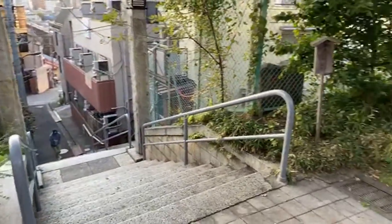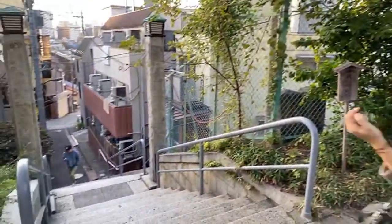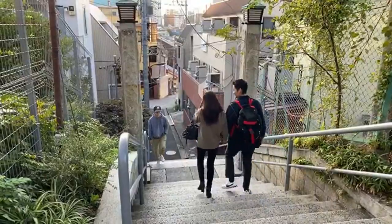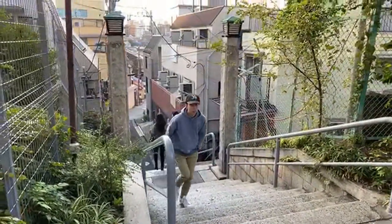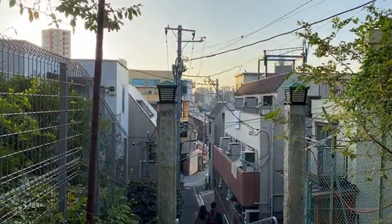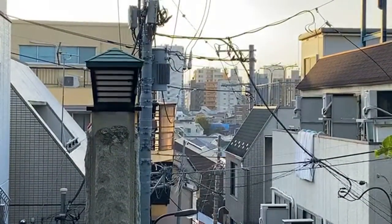From here, from this shrine, you can see there's more slopes. So Tokyo has a lot of hills, especially in this area. This is Shinjuku Ward, actually. And there's a nice view going all the way towards Shinjuku, the city part of it. See the rooftops.